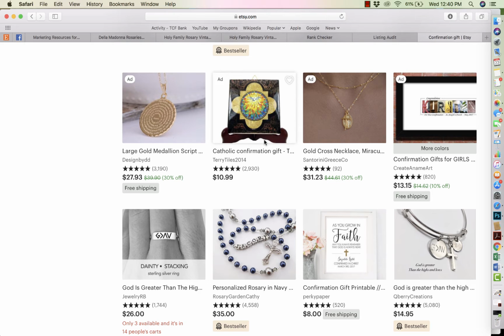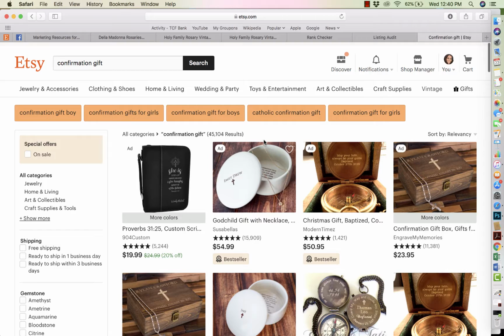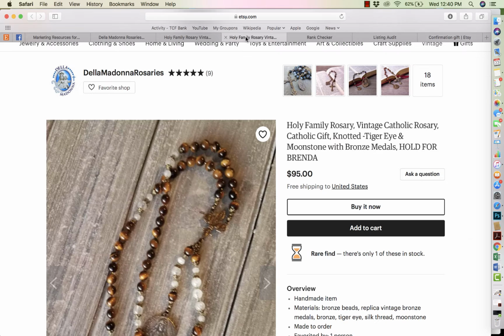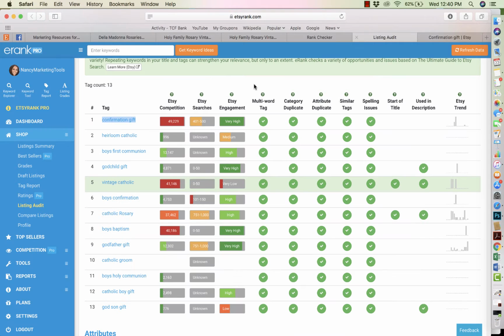Your ads are going to be buried as well, because there are other people willing to pay, let's say, $2, $3, $4 per click, while you only want to pay 10 cents per click. And this happens when you use a keyword that's very, very competitive. Also, if you wanted to rank organically, which is not paying any ads, and you want to be found organically, you will never be found organically with this keyword, only because it's too competitive. Too many people are using that keyword. So therefore, you definitely have to go back and change that keyword.